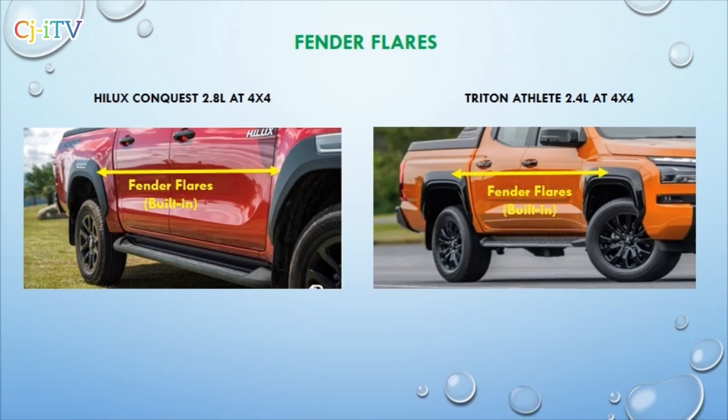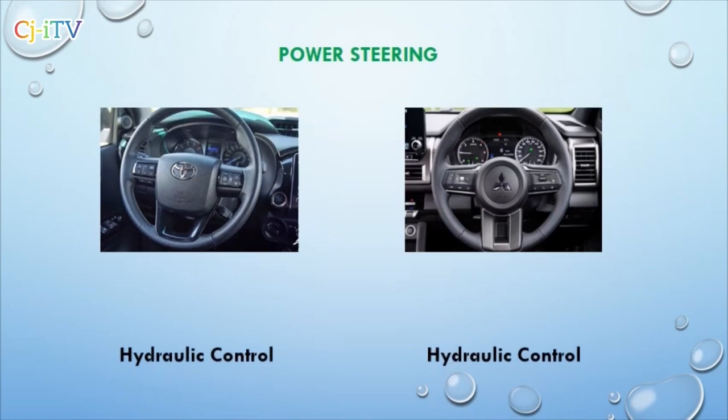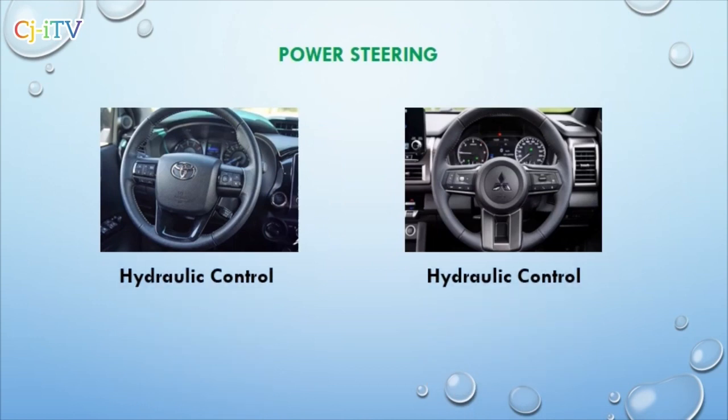Naka-built-in na rin. But I think guys, for the design, I like the fender flare of the Hilux Conquest kasi meron siyang design. Unlike sa Triton Athlete, it's purely black. So wala siyang additional color or any design. Pero maganda pa rin siya tingnan. And then fashion or sports bar. So sa Hilux Conquest, mayroon din sa Triton Athlete, no? So magkaiba nga lang yung design. So power steering, so hydraulic control versus hydraulic control din yung sa bagong Triton Athlete.